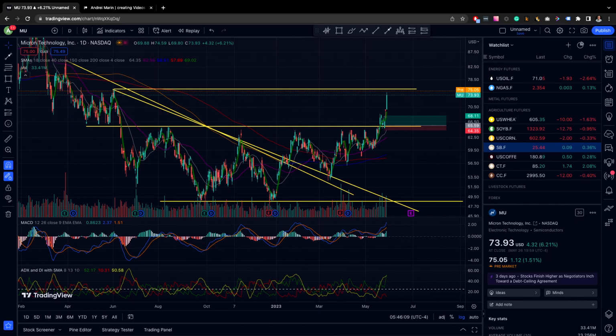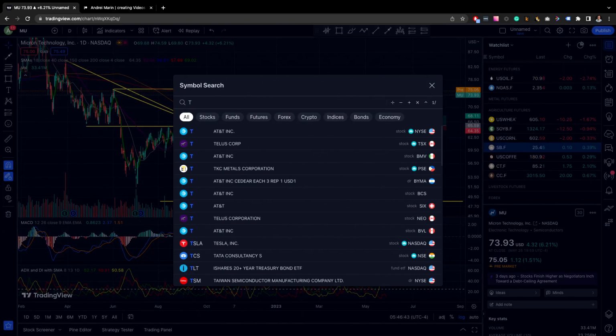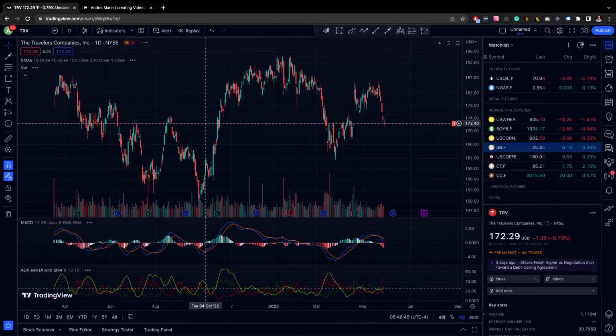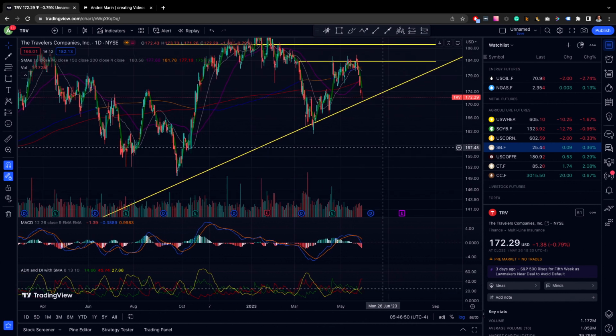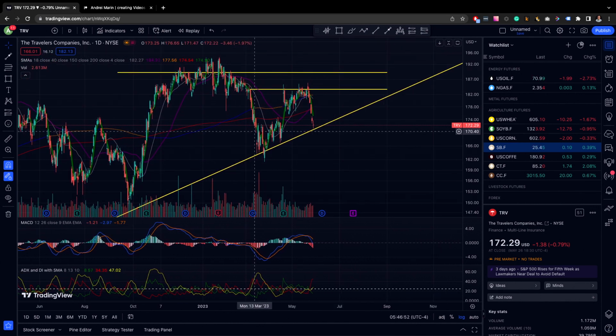Let's move back here, guys. So we just reviewed Starbucks and MU. Let's have a look at TRV. TRV has been forming this triangle over here ever since March. That's being confirmed by volume.